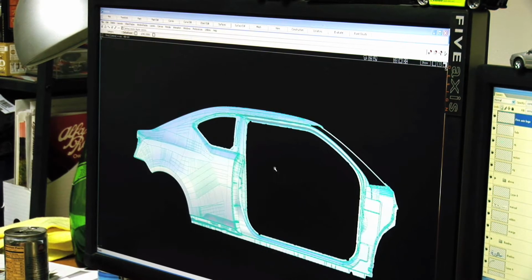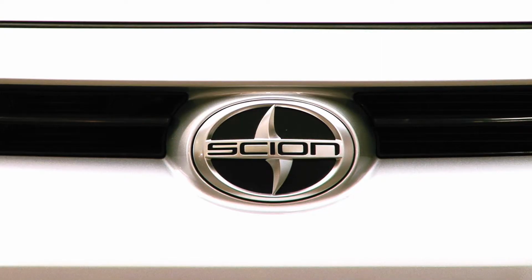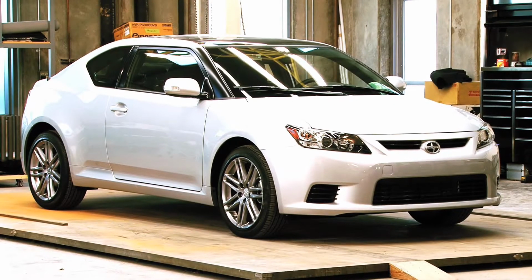My name is Troy Sumitomo. I'm the owner of 5 Axis, and we've been involved with Scion since day one when they first came to the United States with the xB. So we've built numerous concept cars and show cars for them. This year Scion is going to be launching the new Scion tC at the New York Auto Show.